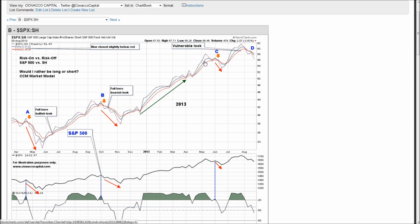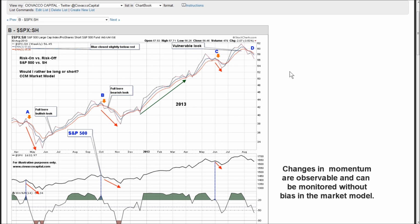Thinking ahead here a little bit, it's possible that we could be seeing some type of topping pattern where this could be a left shoulder, this could be a head. If we came down into this area here and bounced up, that's one possible scenario. We don't account for that in advance. We don't allocate for that in advance. It's just something to think about from a probabilistic perspective.